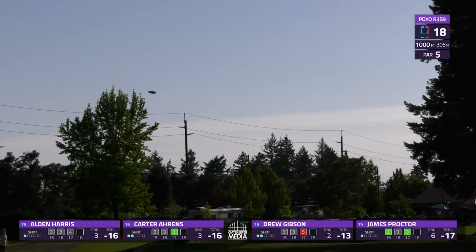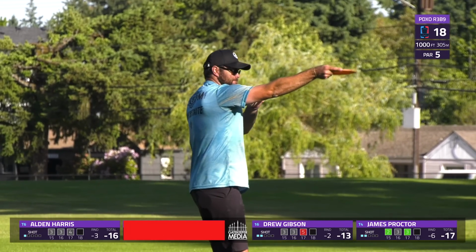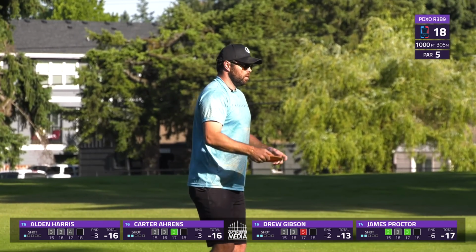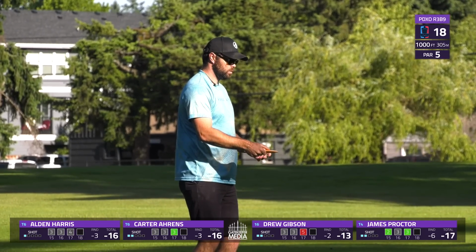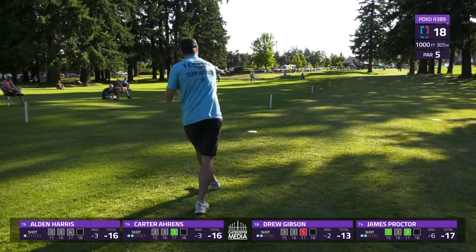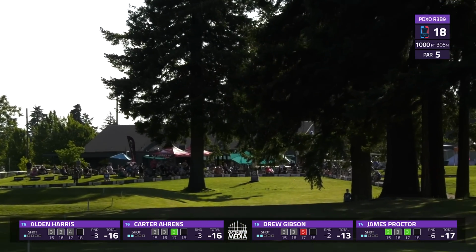Can catch that OB quickly, as Carter makes the critical error. Boosts off of the trees and goes hard left to the out of bounds. Yeah, a bit unforced right there, I think. Didn't necessarily have to try to go that big.